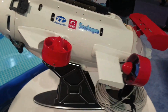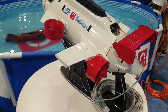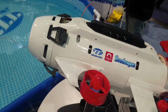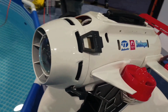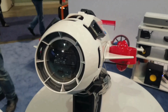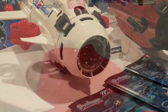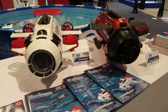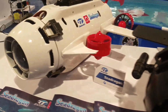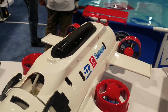And another company is offering this unit for sale, targeted more towards the marine biologist or possibly the state, where they would use these for search and rescue or just out in the field, water quality, fish counts, all sorts of underwater technology that they may be looking at. The CES has all sorts of things. Very interesting.